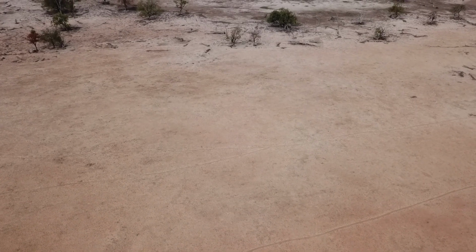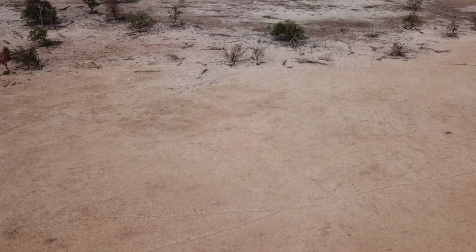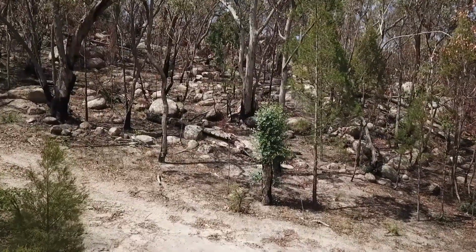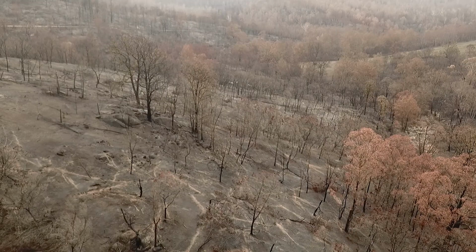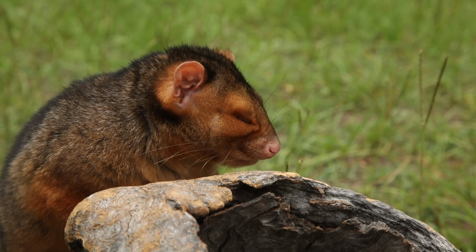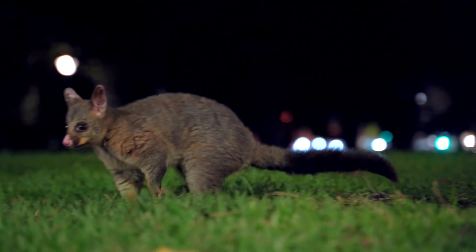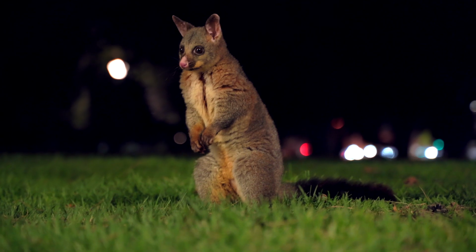Sadly, some possum populations are now in decline due to habitat loss and other human impacts, including encounters with domestic animals, predation by feral animals such as foxes and wild dogs, vehicle strikes, drought, and bushfires. This film will focus on the possums that visit our urban backyards most frequently, the common ringtail possum and the common brushtail possum, and outline the simple steps we can take to keep them safe and healthy.